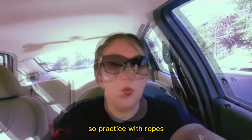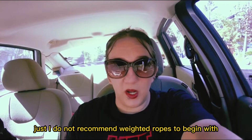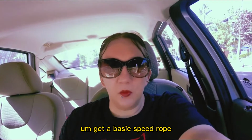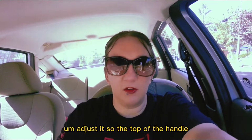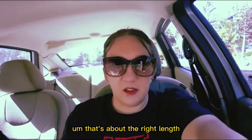So practice with ropes. Ropes can be the cheapest thing ever. I do not recommend weighted ropes to begin with, or old leather ropes. I don't care who used them in the past. Get a basic speed rope, the plastic kind. Don't worry about the wire kind. Adjust it so the top of the handle, the endmost point, sits in your armpit. That's about the right length.